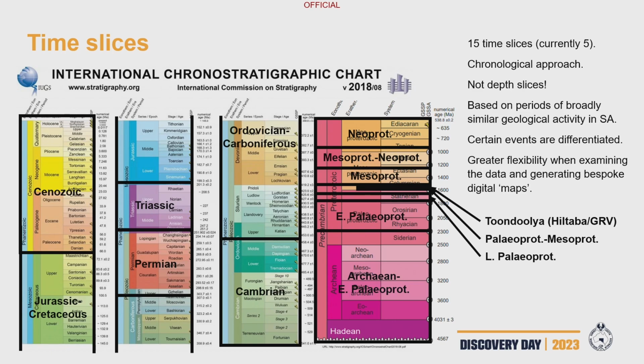It's a chronological approach, it's not depth slices. When I first started talking to people, they think as you go older, you go deeper. That's not the case. It's actually about time.